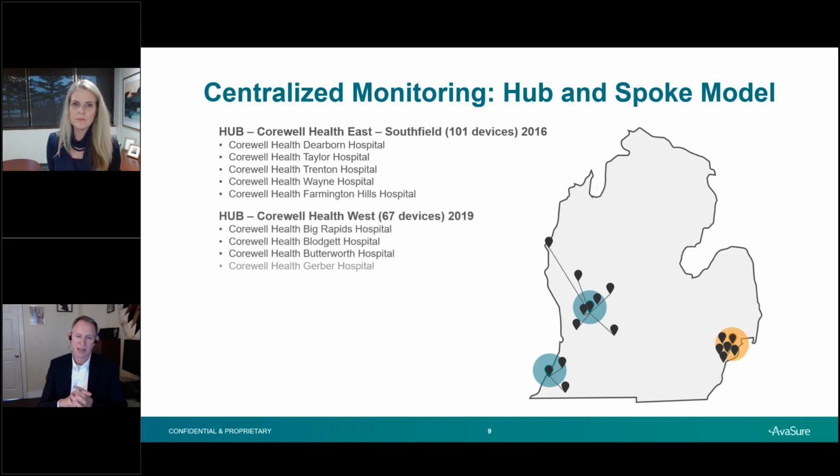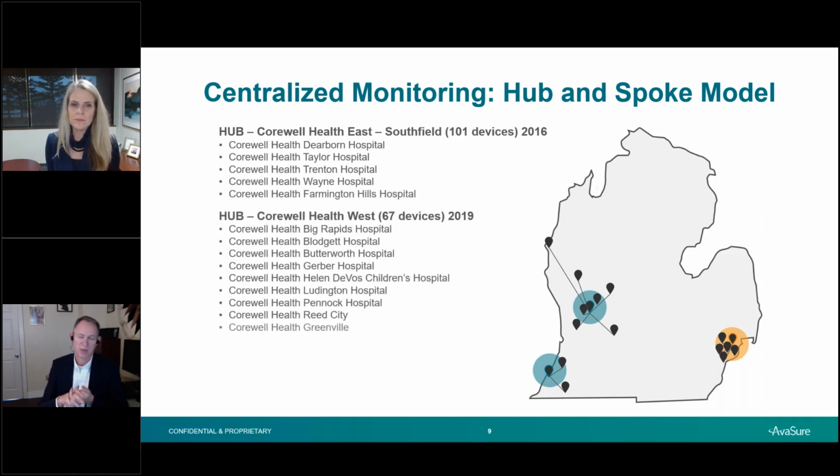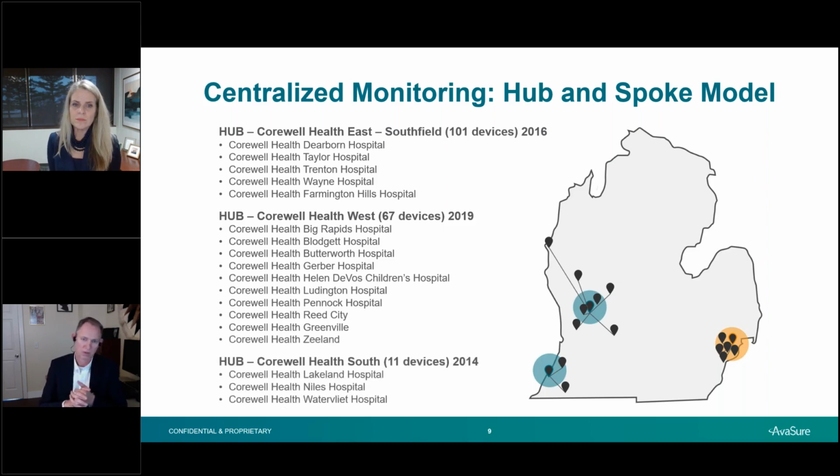So this kind of gives you an idea of, and obviously there's been a lot of merger activity going on from Spectrum Health, Beaumont, and Lakeland Health, which are now considered our east for Beaumont, west for the Spectrum Health, Legacy Spectrum Health, and south for Lakeland. And each of those hospital units has their own hub where they monitor different patients, and various timelines through this, the implementations took place, whereas Corwell West was the last to be implemented.